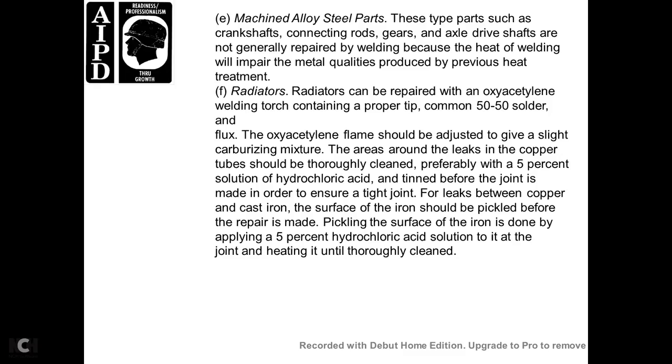Rear axle housing. Components with the metal made with the weld, pressed seal, malleable cast iron steel with the pressed seal casting housing can be arc welded. The malleable iron housing should be prepared. Brazing, though they can be welded, extreme precautions to maintain casting should be kept clean in the vicinity of the weld. Drive shafts are usually made of medium carbon steel. Seamless tubing is weldable, either arc or gas welding. Machined alloyed steel parts, such as the crankshaft, connecting rods, gear rods, and axle drive shafts, are not regularly repaired with welding because of the heat of the welding. Heat of the welding will impair the metal qualities produced with the previous heat treatment.